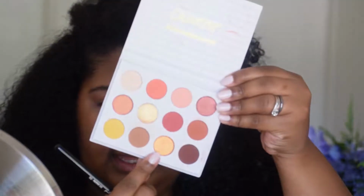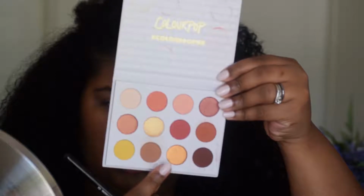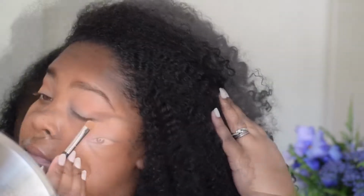I'm going to go in with this color here, and this is Chauffeur. Chauffeur on the bottom. And I'm using a Sigma E55 shader brush. And I'm just putting this towards the outside of the eye, but keeping it on the lid.